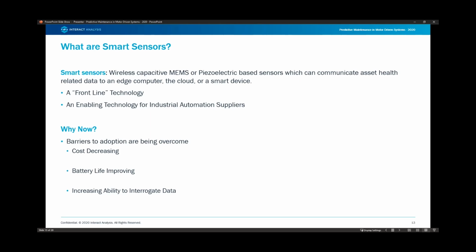The last thing is the increasing ability to interrogate data. And this comes back to what I was saying about the data management software that is starting to emerge. There is more and more ability to grab a bunch of data and put it into a single central platform. That's making implementing these solutions significantly easier.